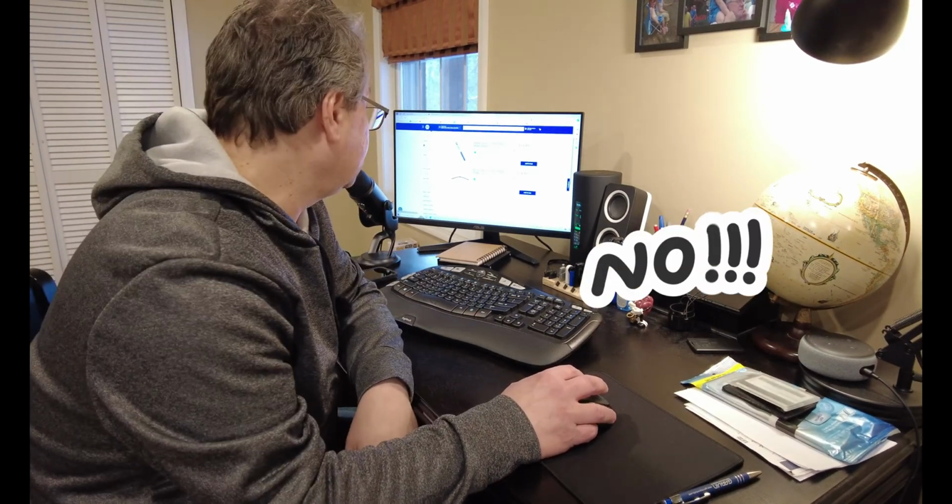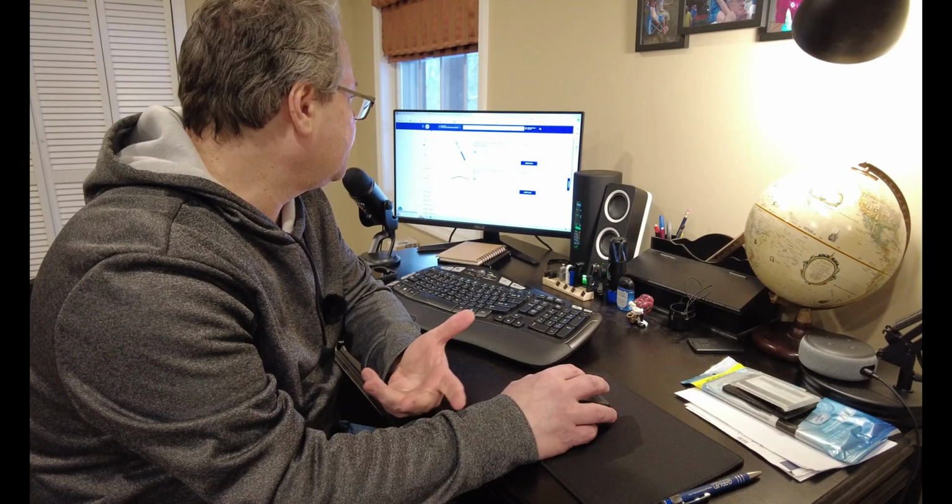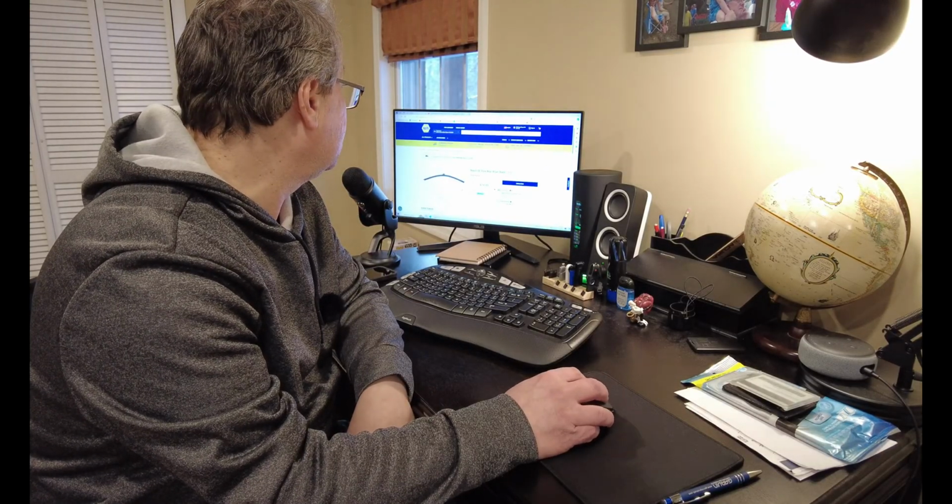Nope. So they have the rear wipers, but not the front wipers. They have the NAPA Exact Fit rear wiper 12-inch blade, which is interesting because the Bosch is a 13-inch blade. So that's all they have on NAPA online. They don't sell the front windshield wipers, just the rear.